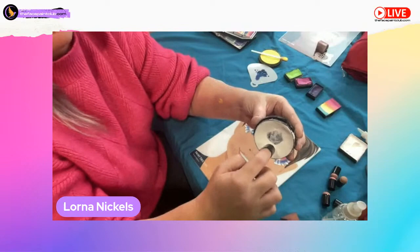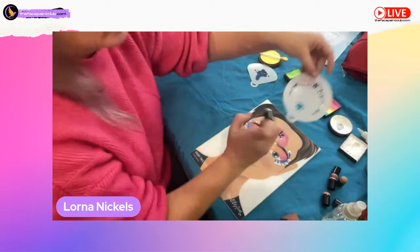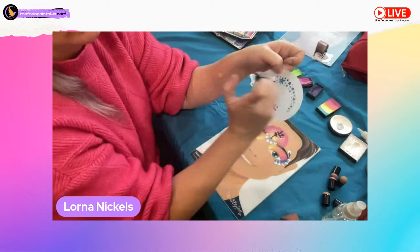Yes. It's sticky. And then I will place the stars. This stencil is actually really good. It gives me the pattern immediately. I just need to follow what's there.